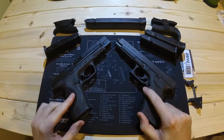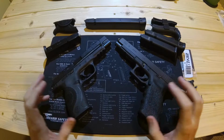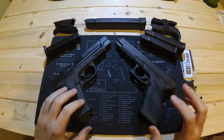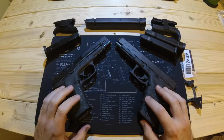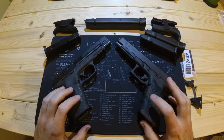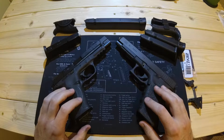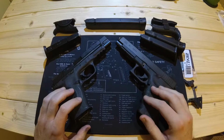So why do I have both of these? Why have I chosen to have these in my collection? Frankly, I really like the shooting characteristics of both. I've competed with the Glock 34 a number of times, and it has certainly been to the range more times than I can count. I really have stopped tracking the round count of this. I would say this is between 4,000 and 5,000 rounds through this with this particular barrel, which I'll talk about here in a moment.